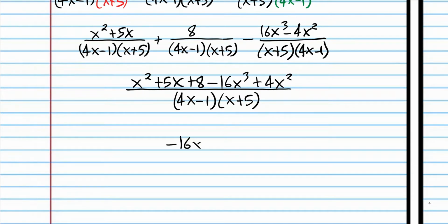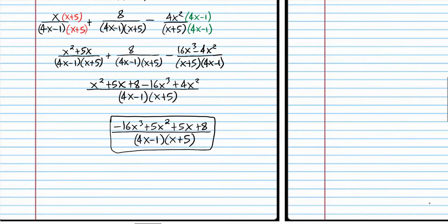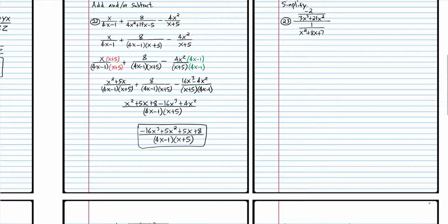So now we have a negative 16x cubed. x squared plus 4x squared is 5x squared. And we have a 5x and we have an 8. And then just write the denominator. We don't have to multiply the denominator. We don't have to expand it. So that is the final answer. So if you got that answer, good job.